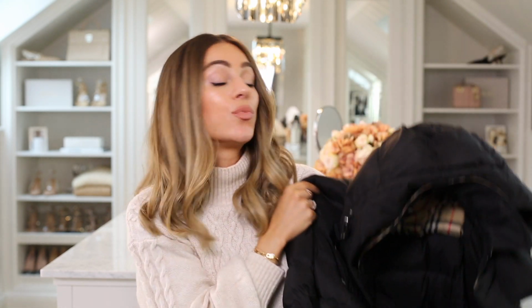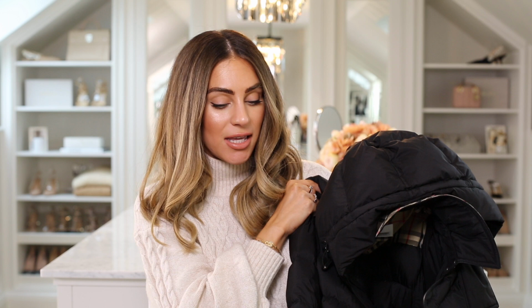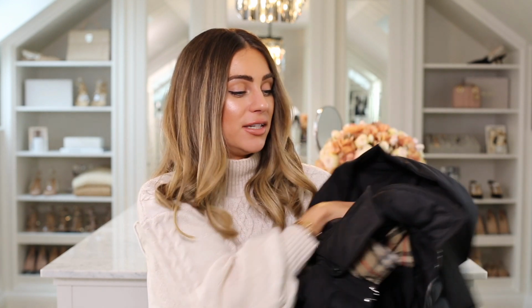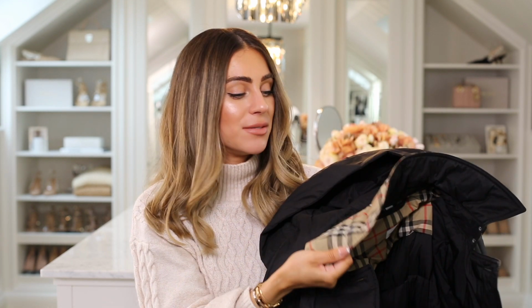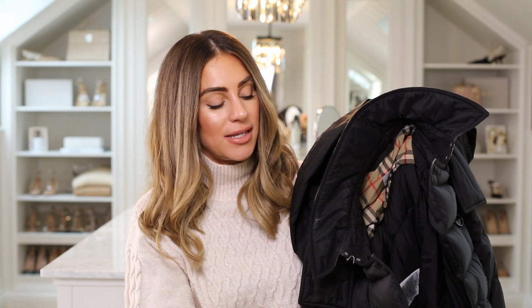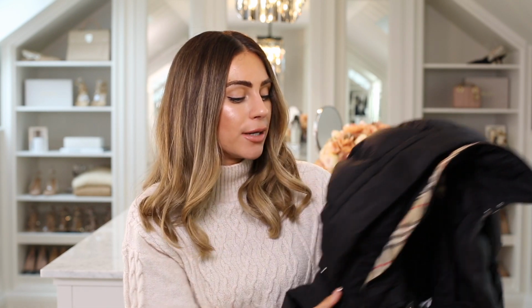This has been my most worn coat of the winter so far because it's a coat that looks great but is practical. And I think in my old age, practicality is starting to rear its head above the surface. I want to be warm, but I don't want to look like I just rolled out of bed in my pajamas. And this has a real sort of classic cut to it. It's got the double breasting, it's black, it's got the Burberry check, but just a small amount of it that looks really nice on.